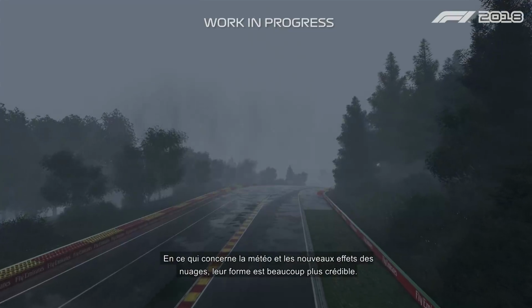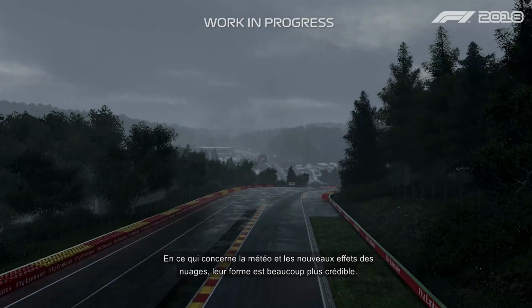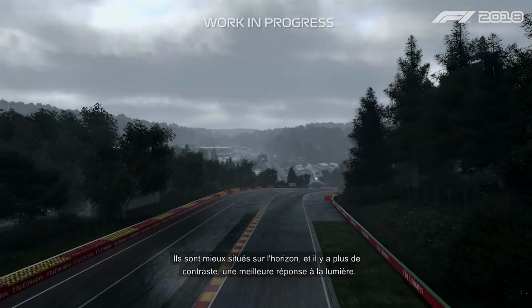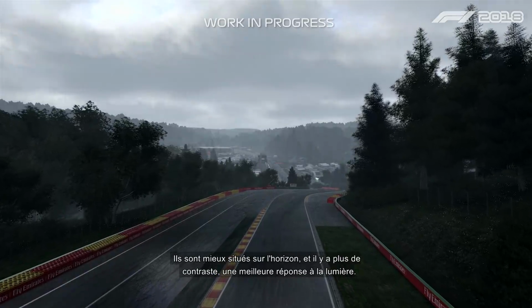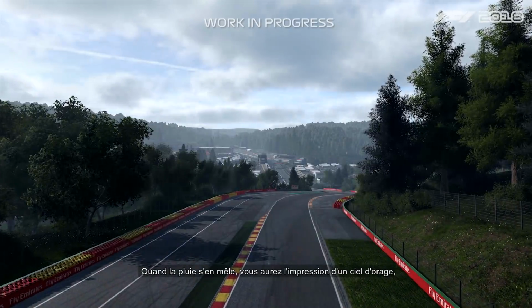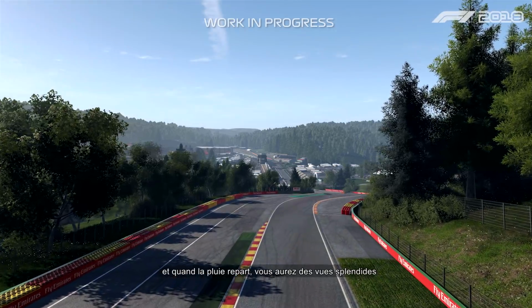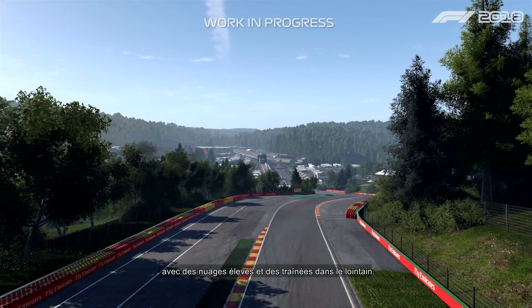In terms of the weather and how the new cloud system affects that, the cloud shapes themselves are far more believable. They sit much better out onto the horizon, but they also have much more contrast and much more response to light. So when wet weather rolls in, you get this real angry storm feeling in the sky, and when it rolls away, you get some lovely clear views with high-level cloud and contrails and things in the background.